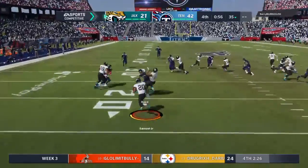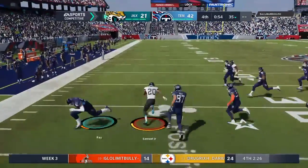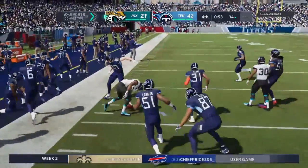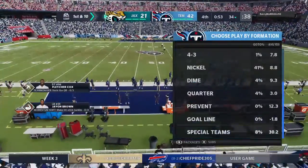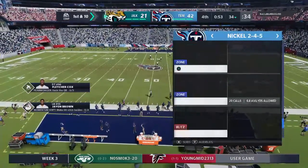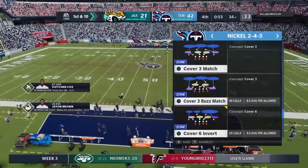Fielded just outside the goal line. Now a crease here as he's past the 30. And all in all, a pretty solid return. Nearly got it to the 35. They'll mark him down officially at the 34.